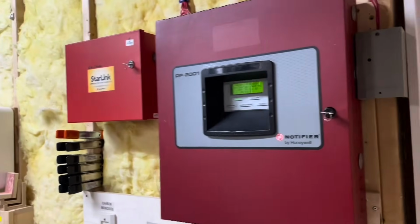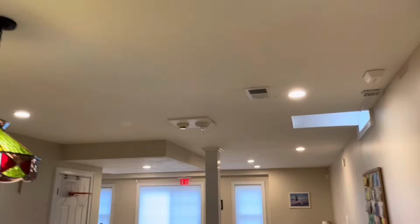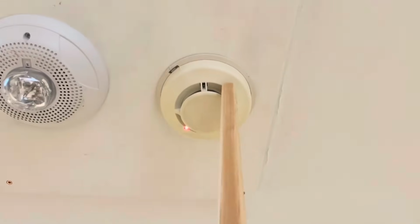All right, what should we do next? Probably a smoke detector. Let's go ahead and do this one right here. Let's put our nail on a stick into the testing hole.